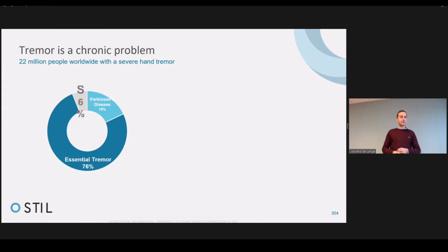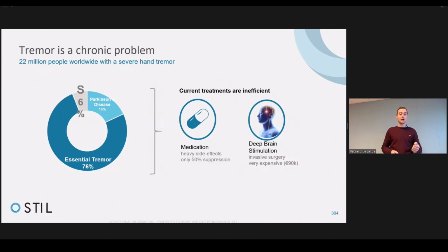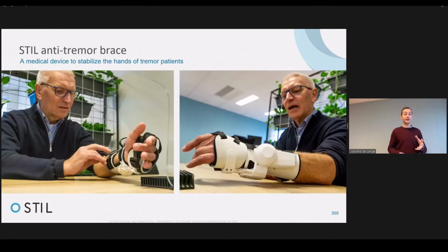There are 22 million people worldwide who have a severe hand tremor. Most of you will probably know it from Parkinson's disease, but actually the biggest group has essential tremor. So we've spoken to patients and doctors, and they all say the same thing. Current treatments are inefficient, and there's a need for something new. So we at STIL are developing an anti-tremor brace. Together with people like Tom, we spent over 2 years developing this brace.